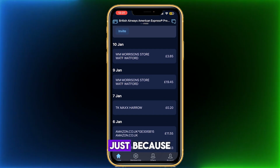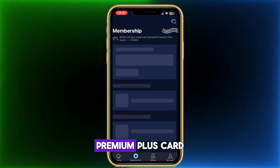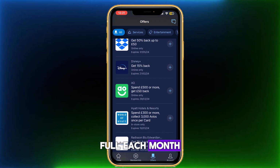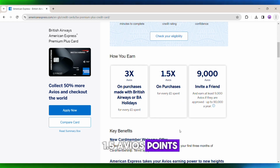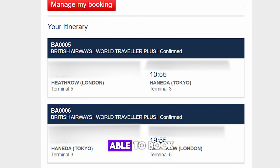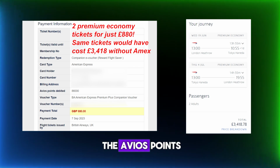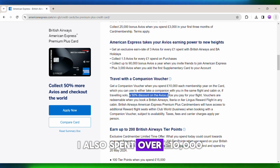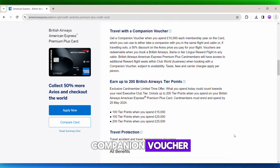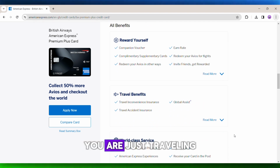Another app that I'm going to quickly add in just because I can't believe I missed it whilst filming is my Amex app. I have the British Airways Premium Plus card. And I genuinely think this is the best credit card if you're able to pay it back in full each month, just because you earn 1.5 Avios points for every £1 you spend. So I've been able to rack up quite a few Avios points, and I was actually able to book a holiday to Japan this year. And yeah, we got it for such a good deal because aside from all the Avios points I collected from spending, I also spent over £10,000 for the year, which means I got the free companion voucher. And with that companion voucher, you can get a second seat for free, or you can get 50% off your original booking if, for example, you are just traveling on your own.